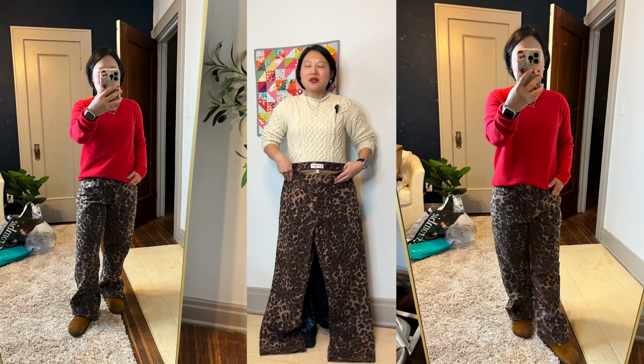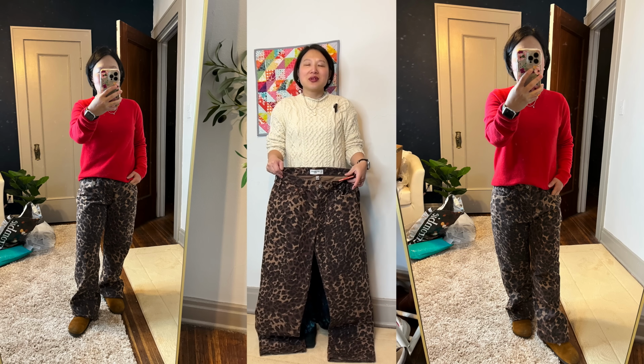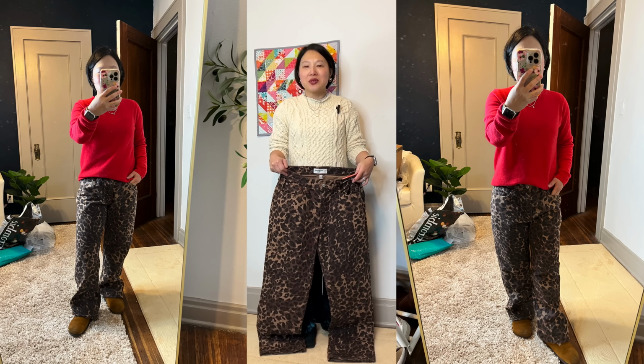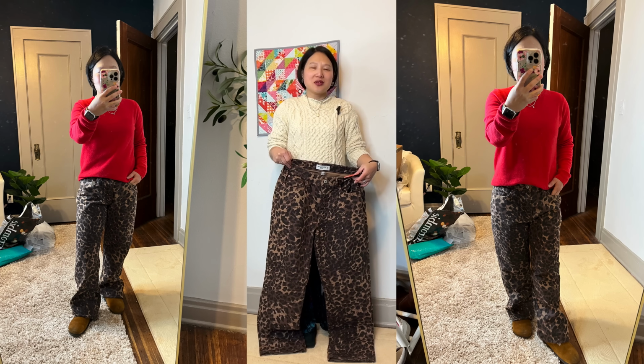But I also found that if I take off the belt and just kind of scooch the jeans down a little bit and make them so that they are a low rise, it's underneath my belly button, I have to say that they were way more comfortable than I was expecting. It kind of almost felt like I was wearing sweatpants, even though these are jeans. So it does appeal to me, even though I don't think it's the best look for me.